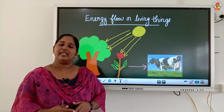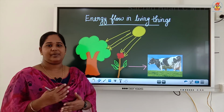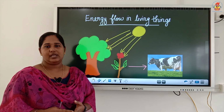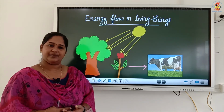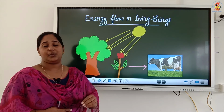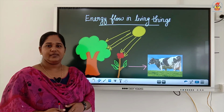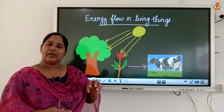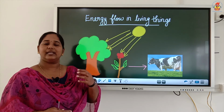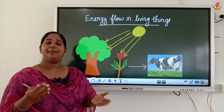It is very clear from an example: if you have an aquarium in your house, and you put fish into an aquarium without plants, it will die out after 3 or 4 days. And if you put fish in an aquarium with water plants or aquatic plants, you can clearly note that it lives longer. That is only because the aquatic plant provides the oxygen needed for that fish. And the carbon dioxide given out by the fish is taken by the plants to prepare food. So they are dependent on each other.